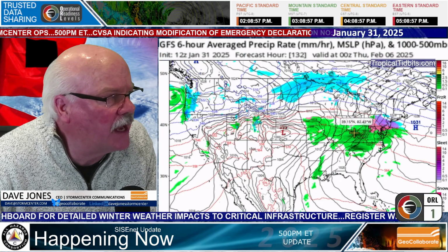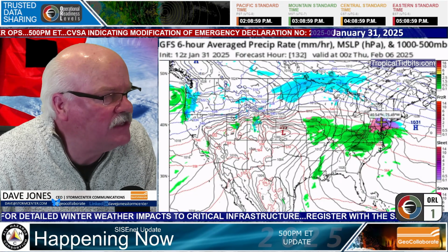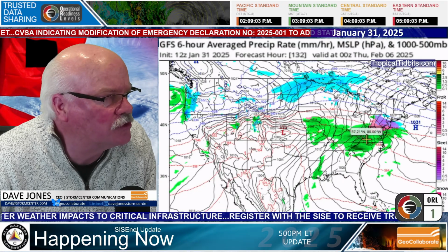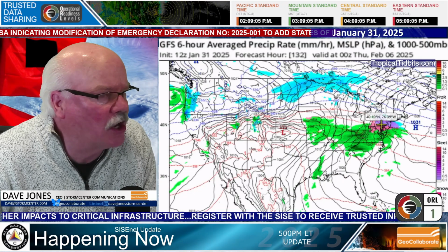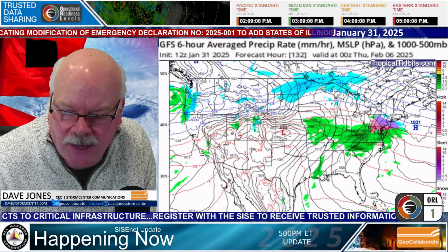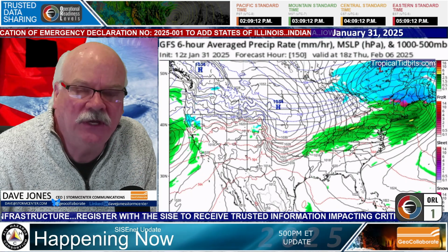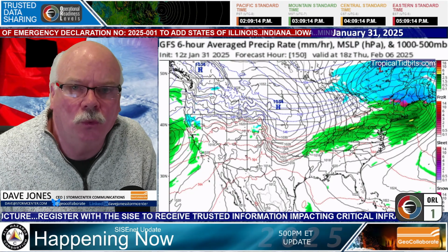But look at this, by Wednesday evening, we might be dealing with some ice in the mid-Atlantic and also some rain down towards the Carolinas. But it could start as a little bit of ice, sleet, perhaps some little bit of snow before it changes to all rain because the temperatures are just too warm.